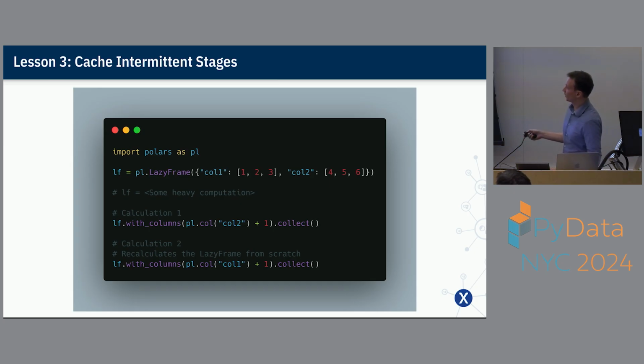You have a lazy frame, and say in between you do some heavy computation work. If you were to use this lazy frame with the computation in it, and do something on it, and in another branch also use this lazy frame and do some other computation on it, here you have two collects. So that means that the heavy computation is done twice. It's done on the first calculation and it's done on the second calculation. And obviously you don't want to do the same work twice.